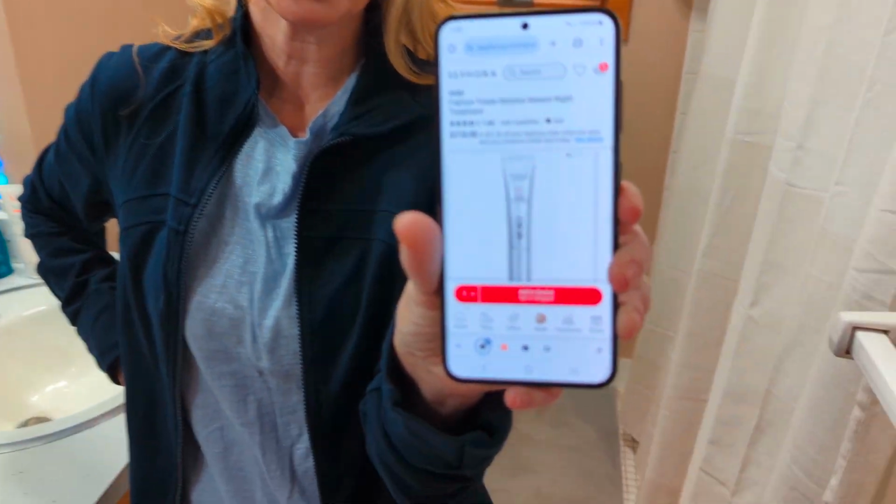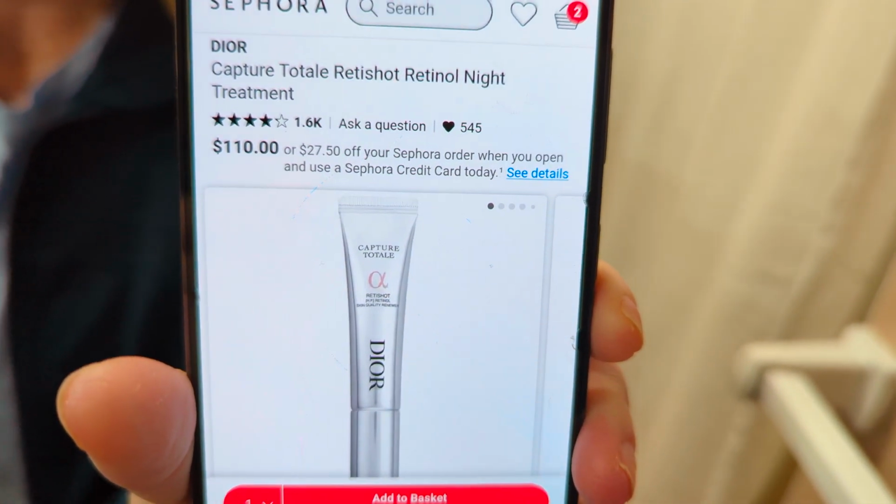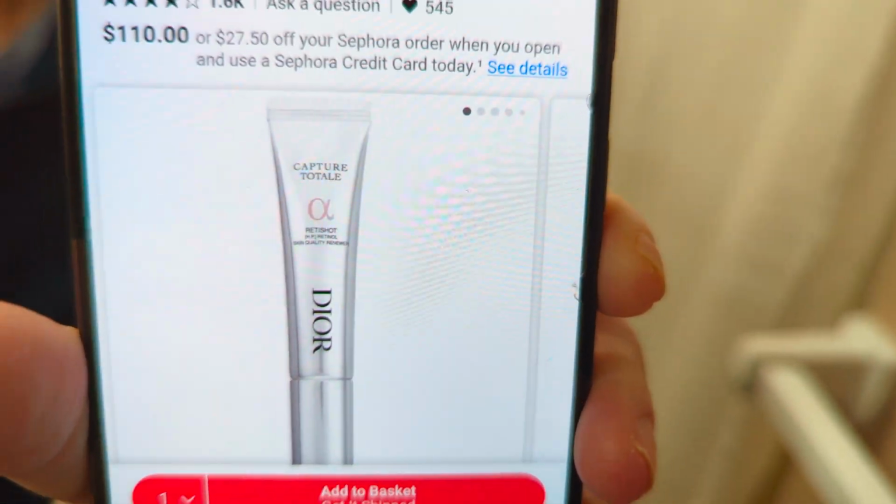Okay, Dior has their Capture Total Retinol Night Treatment for 110 bucks. And the ingredient list on this one is kind of sad for $110. I guess the older I get, the more and more hard I find it to justify products over 100 bucks. There's a handful of them that I love that are over 100 bucks. The SkinMedica TNS Serum. That might be the only one I can think of.